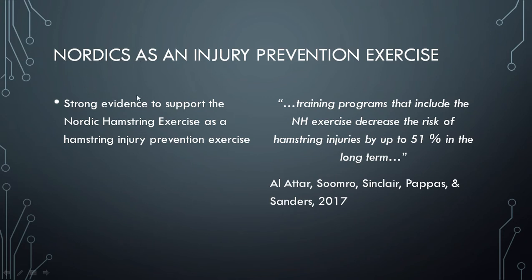If we look at this study, this is a systematic review and meta-analysis, and they basically took all the studies that used Nordic hamstring exercises as an injury prevention exercise, and they found that the soccer players that included that in their programs had a 51% lower chance of attaining a hamstring injury. So these are huge numbers. If we can reduce hamstring injury risk by 51%, that is quite a substantial margin for one exercise.